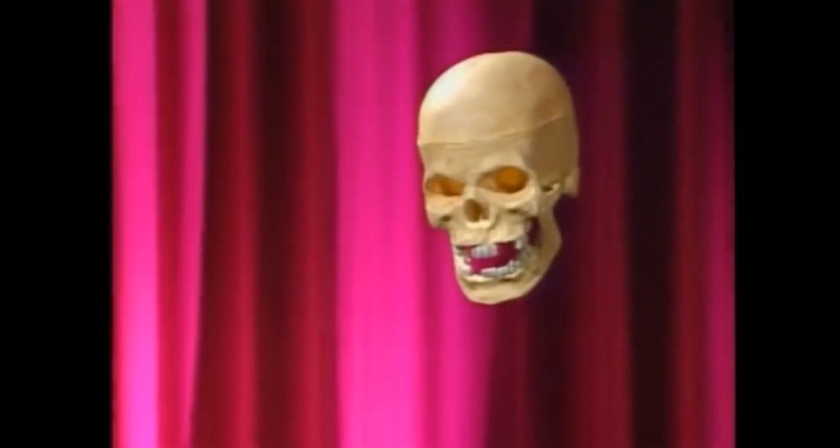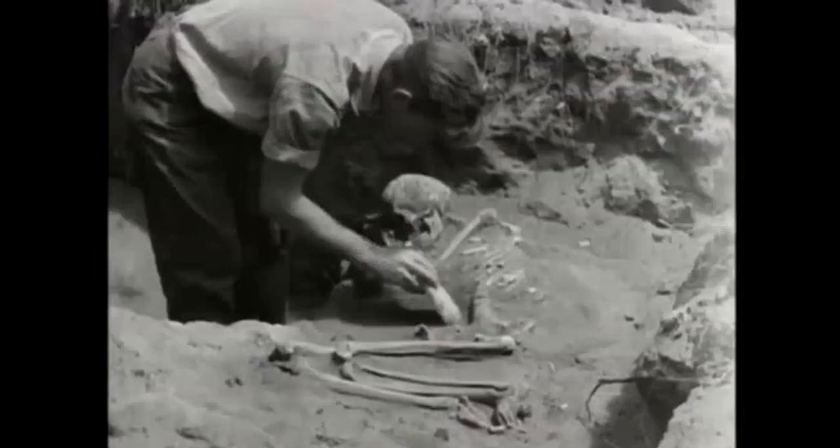Bachelor number three. They say you can judge a man by the size of his skull. If this is the case, are you more Australopithecus, Homo habilis, or Homo sapien? Bachelor number three.